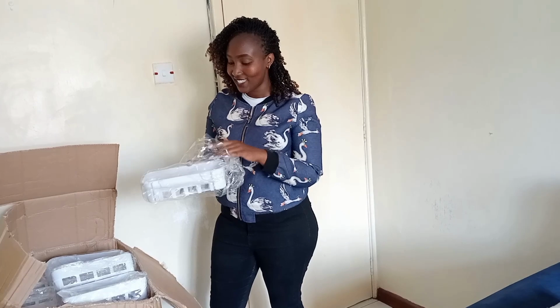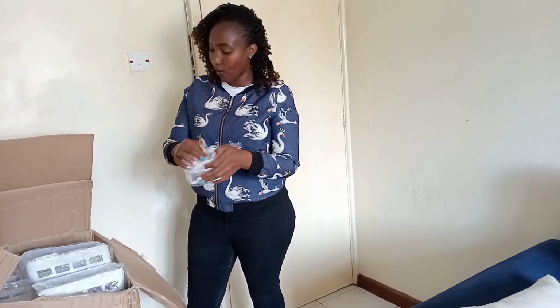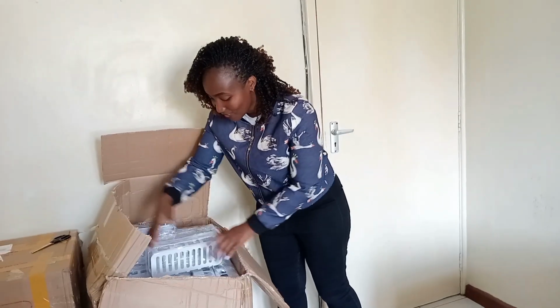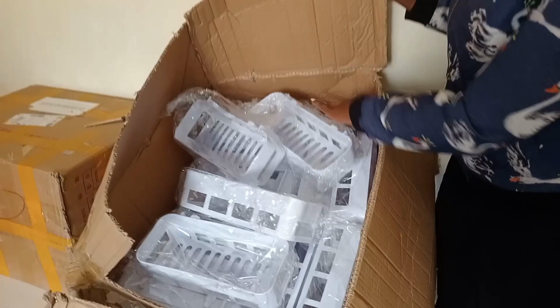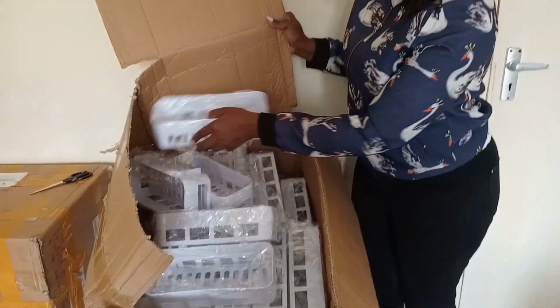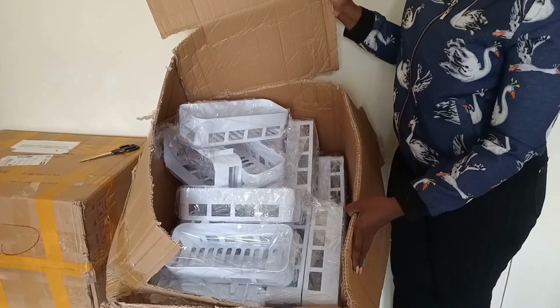Yeah, so I'm super excited. This one came in only white. Yeah, I didn't pick other colors, we only have white in color. Wow, come and show them. There's so many, guys. Yeah, this box is full of them. Yes, there are so many.